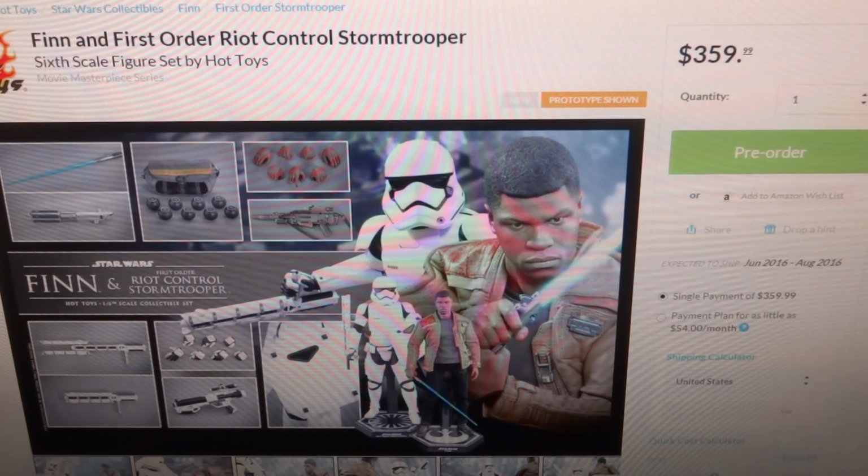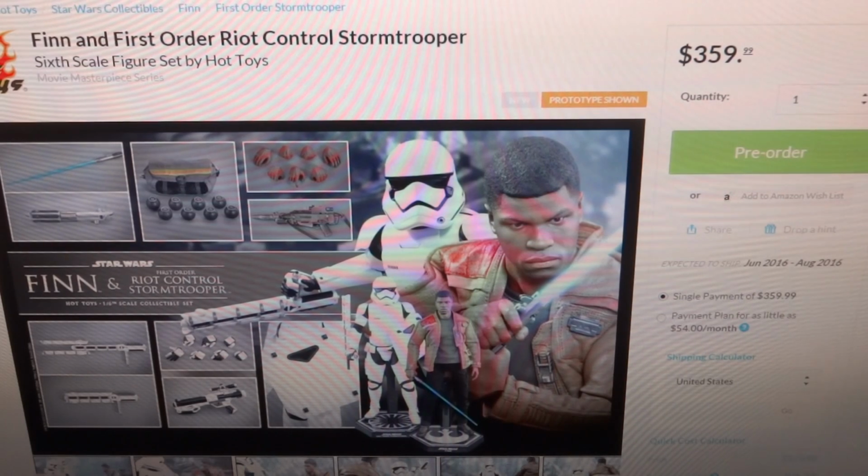So overall, I think that this is an excellent set. Before it went on pre-order, I was expecting it to be $430. So it was $70 under what I expected, which is really fantastic. And I have pre-ordered this. I'm very excited for it. I pre-ordered the 2-pack. And I just think that they're selling it for a great price.